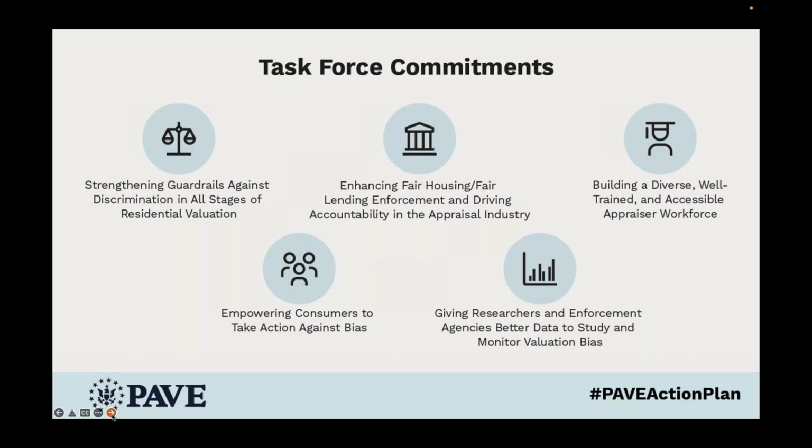Essentially, I think there's a general recognition that we have to increase diversity in the appraisal profession, but also that the folks who have been controlling appraiser qualifications, practices and standards, it hasn't worked, because what it's resulted in is an appraisal profession made up of 97% white folks and 70% men. And with that, that has resulted in bias. So I think there's a recognition that something needs to change.